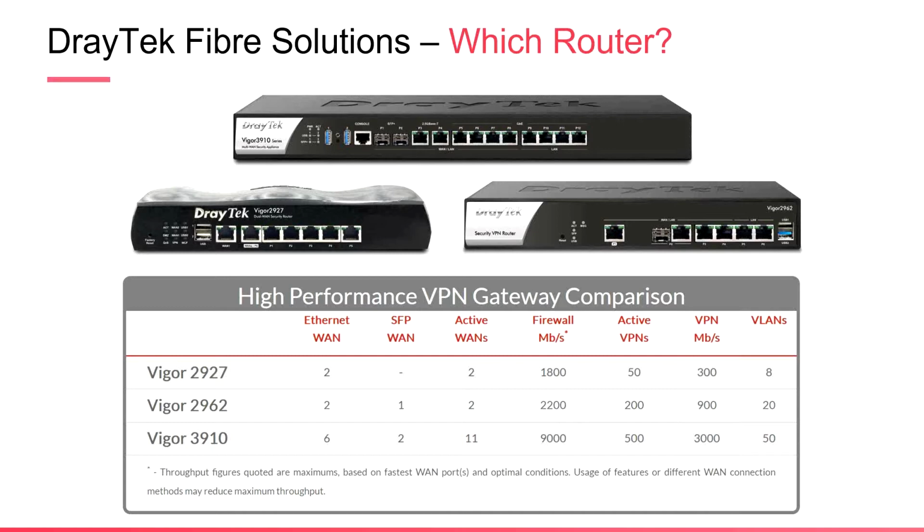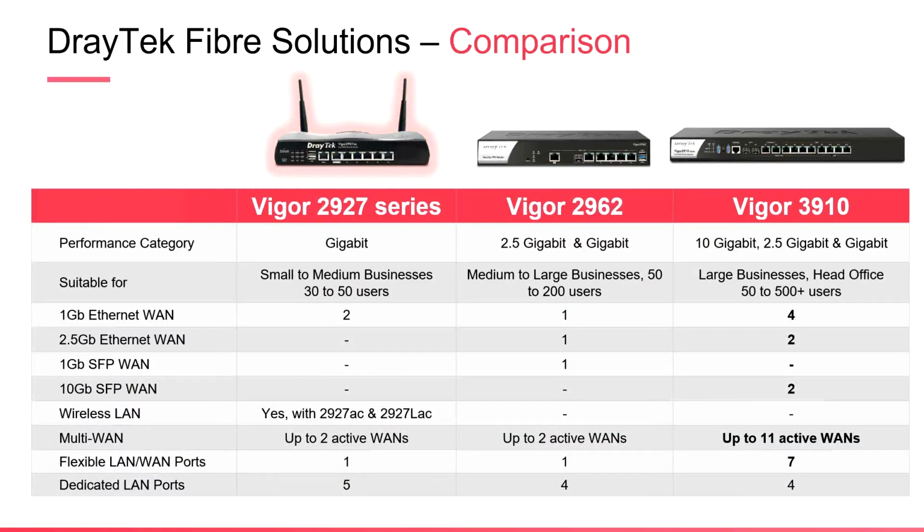The Vigor 2962 and 3910 routers are unique in DrayTek's product line in that they have SFP module slots, giving the possibility of direct optical fibre links with a suitable fibre transceiver. So here's a table comparing each of them.